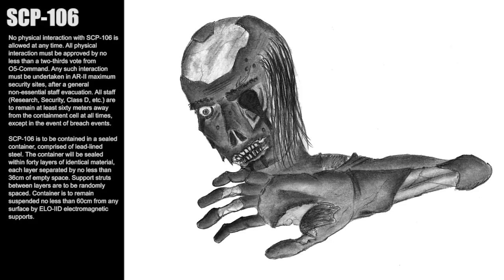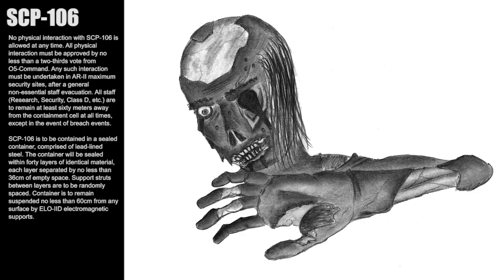Revision 11-8. No physical interaction with SCP-106 is allowed at any time. All physical interaction must be approved by no less than a 2/3 vote from O5 Command. Any such interaction must be undertaken in AR-2 maximum security sites after a general non-essential staff evacuation. All staff are to remain at least 60 meters away from the containment cell at all times, except in the event of breach events.